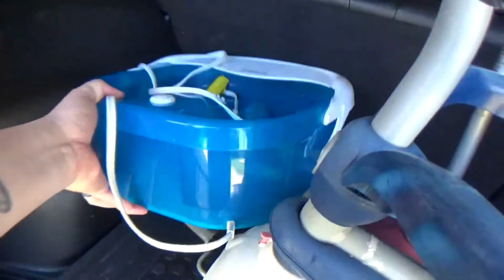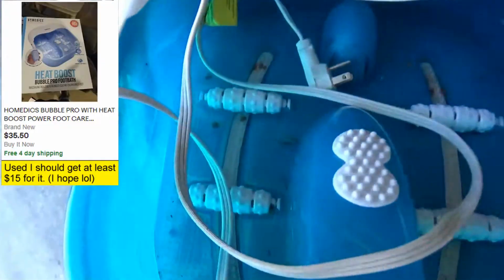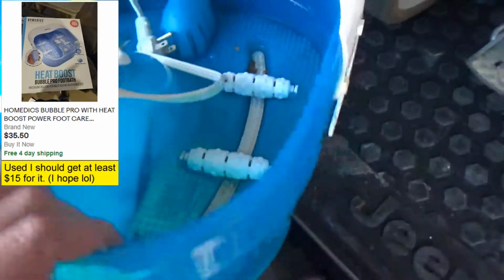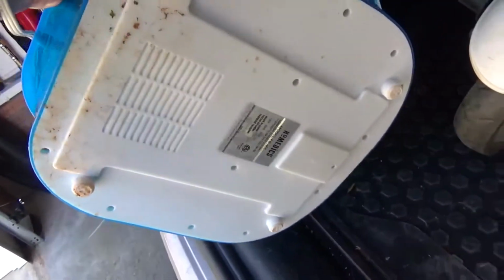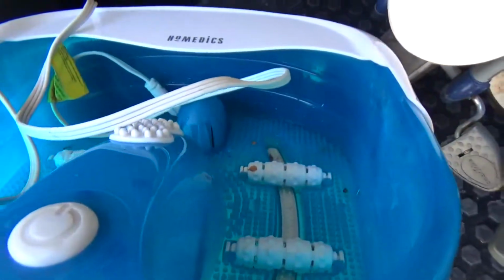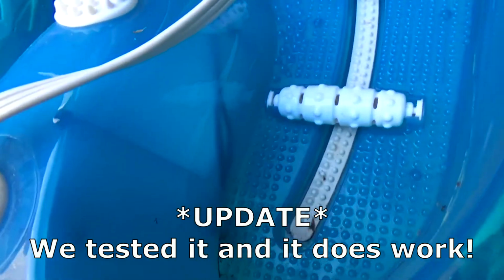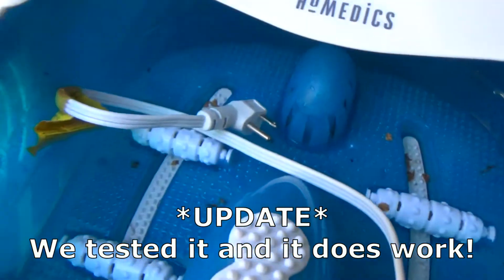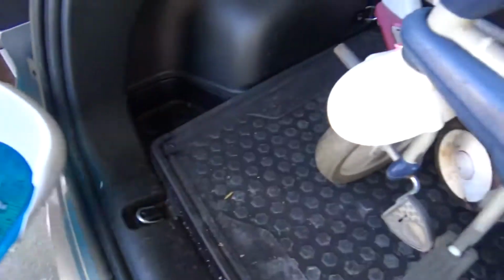We got this Homedics foot massager. I think, boy, it's dirty on the inside too. I mean, it's nasty. Look at that. But it should clean up, and if it works, it's got water in it because it had just rained. But if it works, then this one's got the heated strips in it, I believe. I believe that's what that is down there. I don't know for sure. But anyway, that should do pretty good.